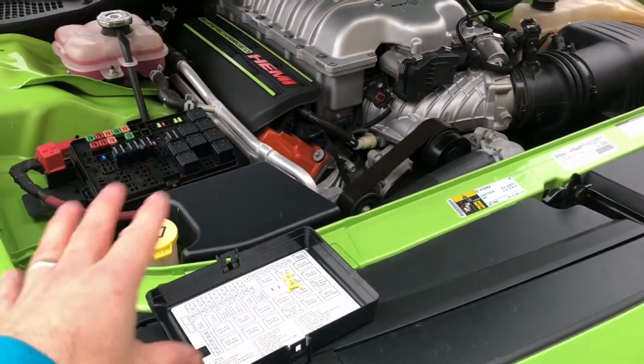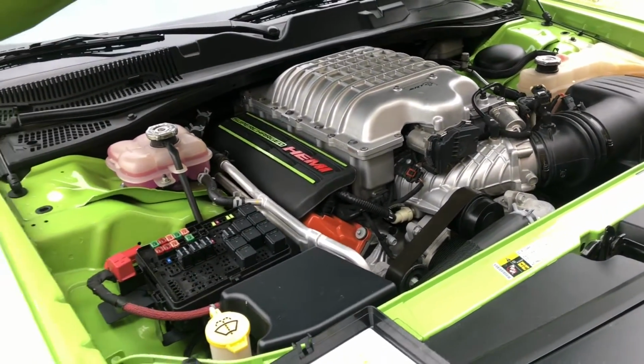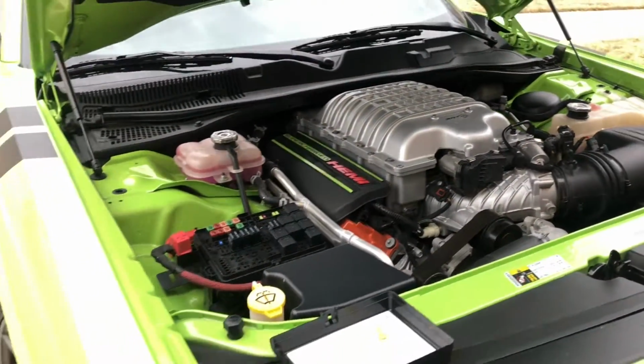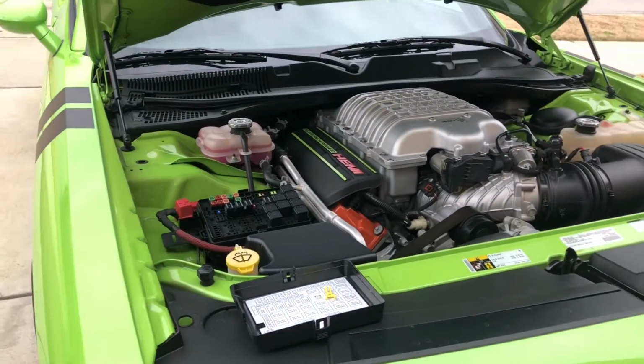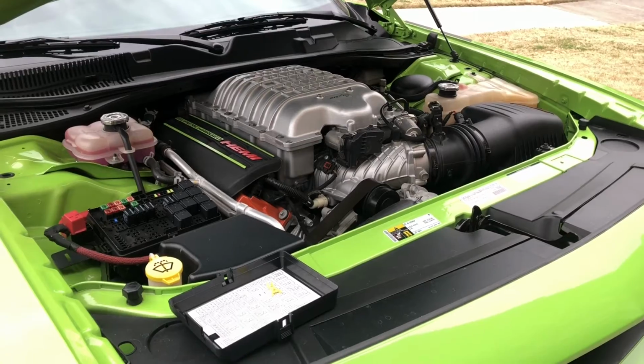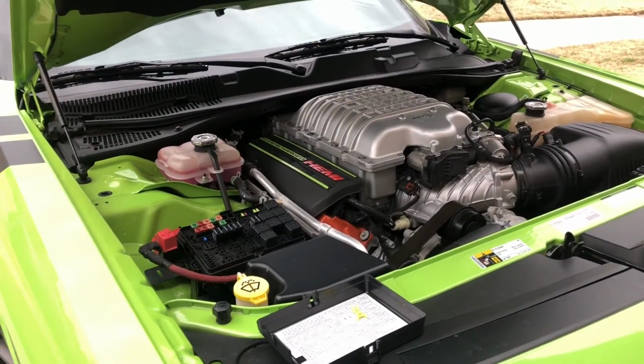Now, how often do you want to do this? Well, they say that you want to do this about every 50 start cycles. Now, what is a start cycle? Well, it basically means you get in your car and you start it up and you go somewhere. You get somewhere else, you shut it off, right? That's a start cycle. And when you get back in the car, you're now starting a new start cycle.